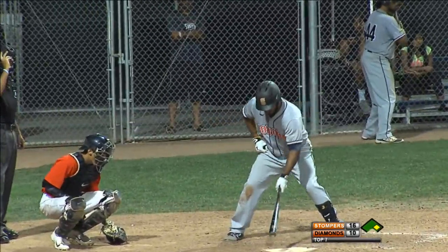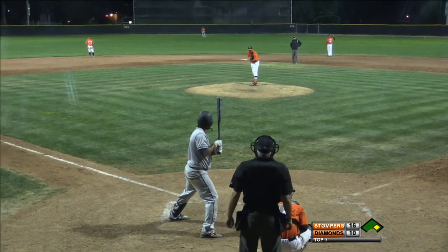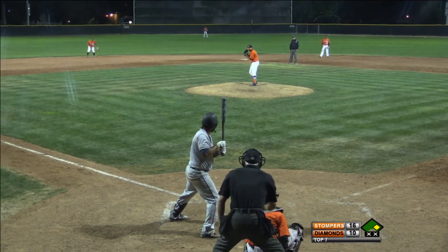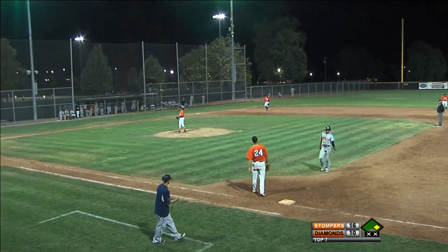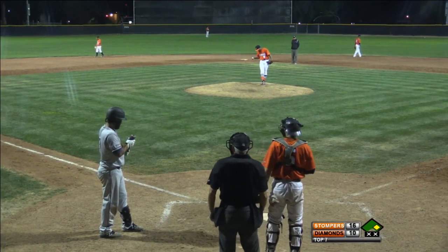As we come into late innings, the Diamonds are down by six runs here. And they've got two goose eggs in the last two times up. Martinez, as Lococo fakes, and Carranza swings and fouls it away. Lococo started and then stopped.